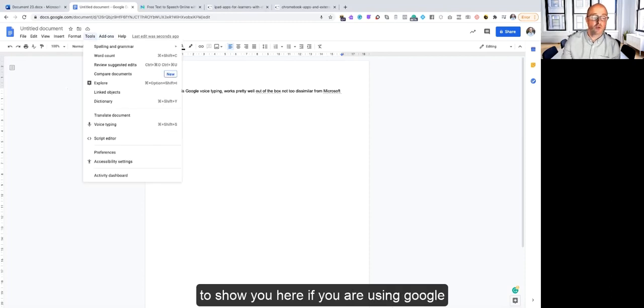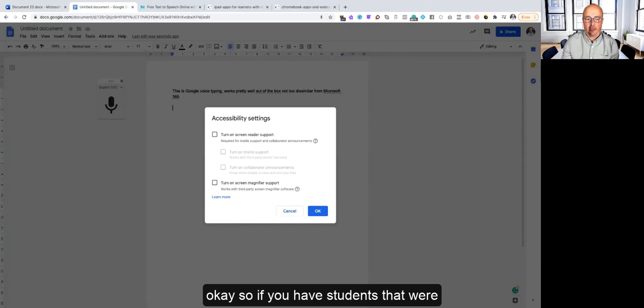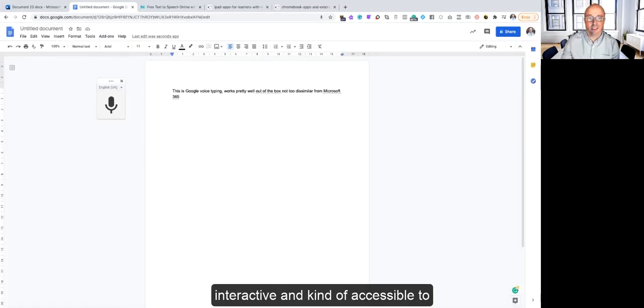And there's another thing I just want to show you here. If you are using Google Docs or Google Classroom, then if you click on Tools up here, you come down to Accessibility Settings. If you had students that were visually impaired, for example, either on a laptop or an iPad, you can come along here and turn on screen reader support. So basically, if a kid is using an iPad to read something and they need to use a screen reader, then it makes all the documents much more interactive and accessible to those individuals. So hopefully that makes a bit of sense.